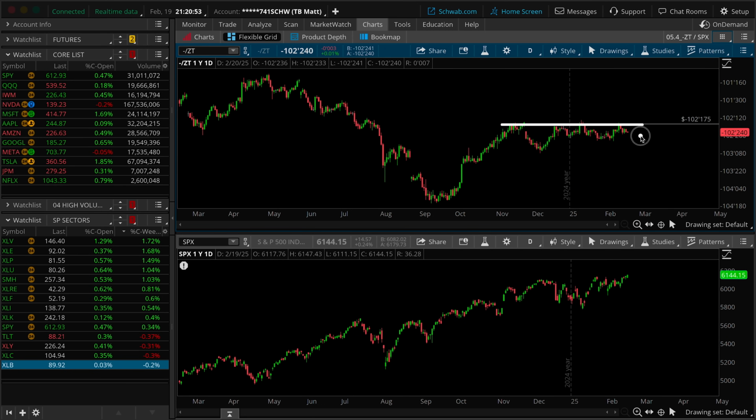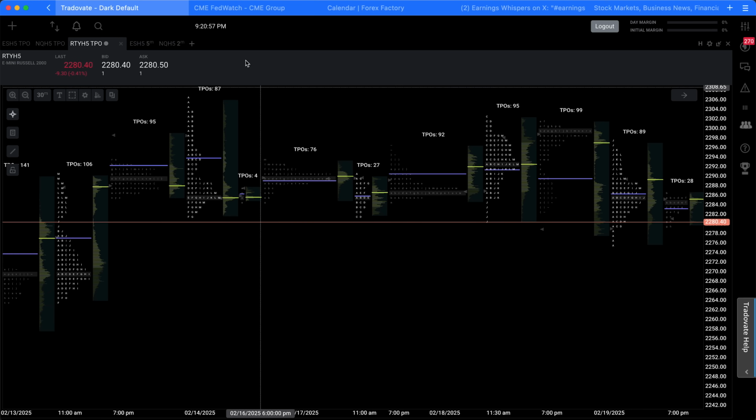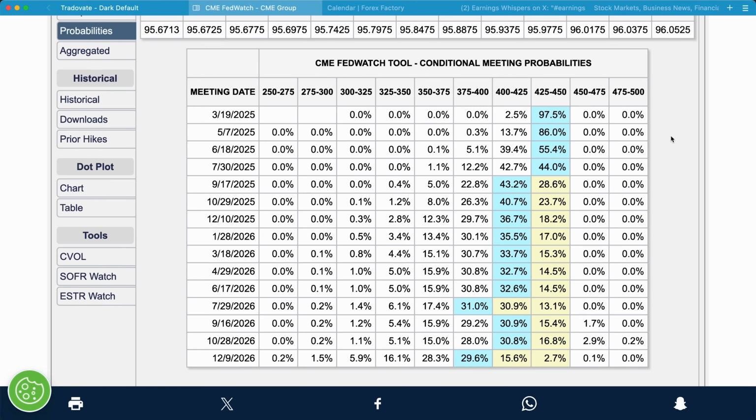Here's the inverted 2-10. This is not suggesting any big changes. If we take a look at the Fed tracker tool over here, there's really no shift in the probabilities. We know that we're still dealing with a high chance of a pause in the next meeting, and we're really more so concerned about where is the first cut. Is it the July timeframe? Is it September? Is it October? Where is it, right? As of right now, keeping tabs on that.